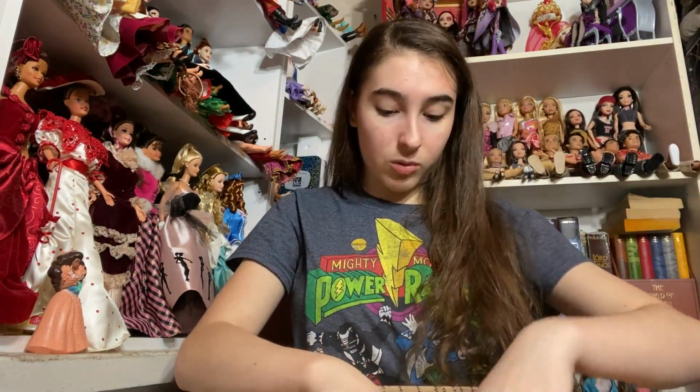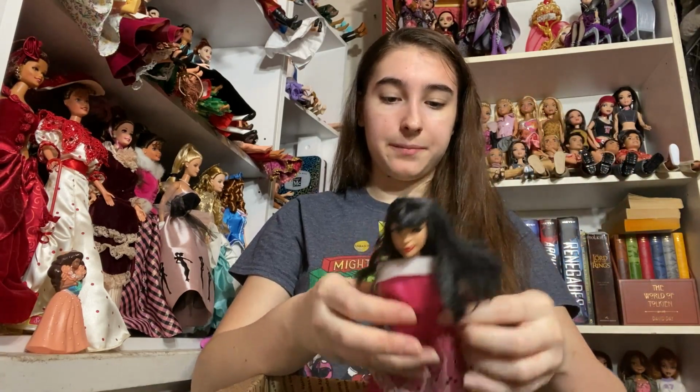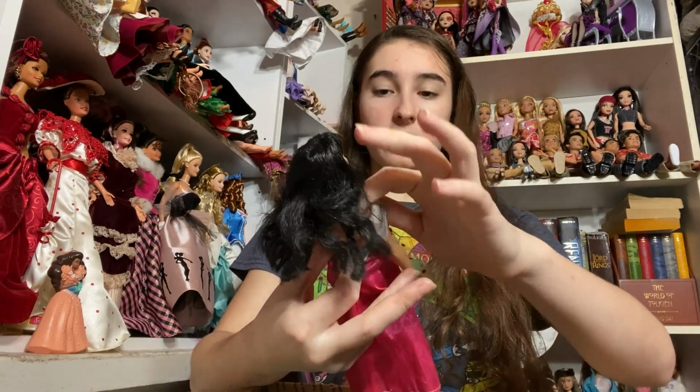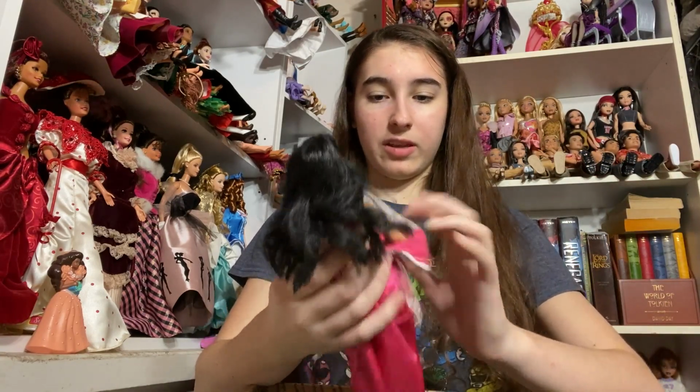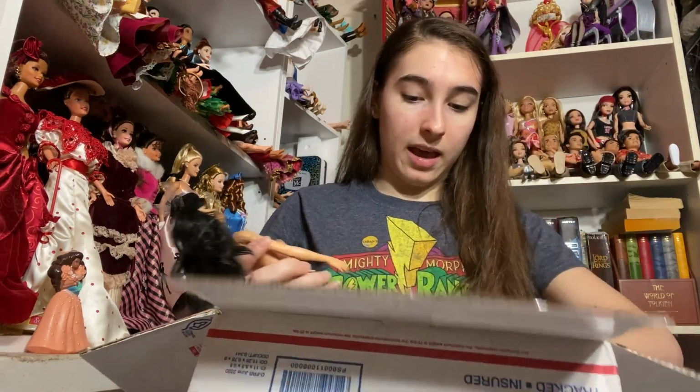And then the last doll was the main reason I bought the lot, and it is because there is a Barbie star doll in here. Okay, so I'm going to remove this dress because it's kind of masking her beauty. This dress is also like a fake dress. It's not a real dress anyway. But Barbie star dolls are one of my ultimate grail dolls. I only have one, and I adore her.